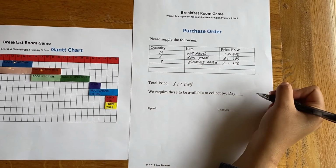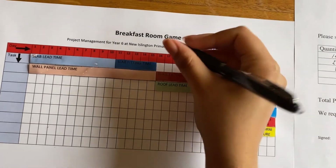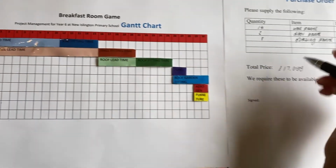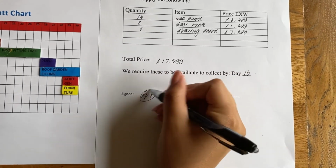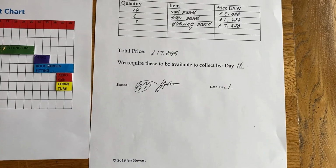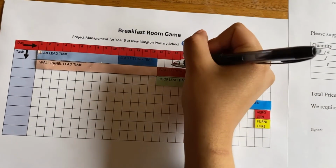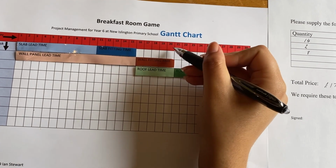Here we see a purchase order for wall panels being made. We can see that the order is composed of wall panel, door panel and glazing panel to suit the design configuration. We can see from the Gantt chart that this order has to be placed in order for the panels to be delivered at day 16, and it will take until day 20 for them to be fully fitted.